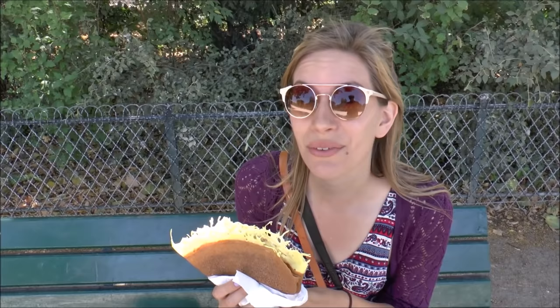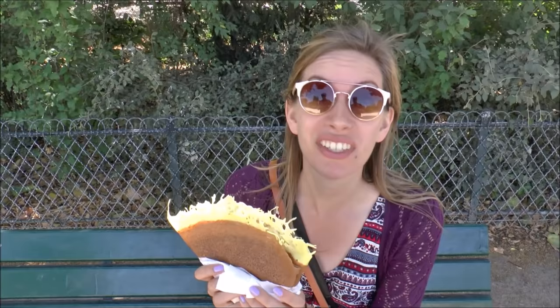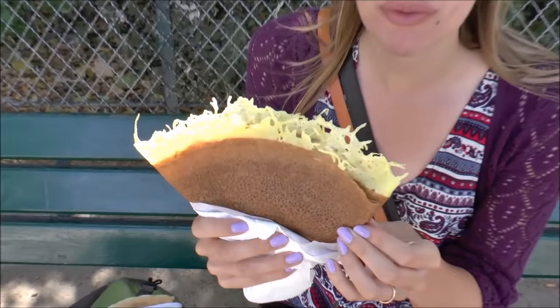First day exploring Paris, and we thought we'd sample a bit of the local cuisine. We came across a little stand that was selling crepes, so I ordered one with jambon et fromage. So this one is ham and cheese. It looks delicious. We've been walking around for hours and I'm starving, so excited to just bite into this.